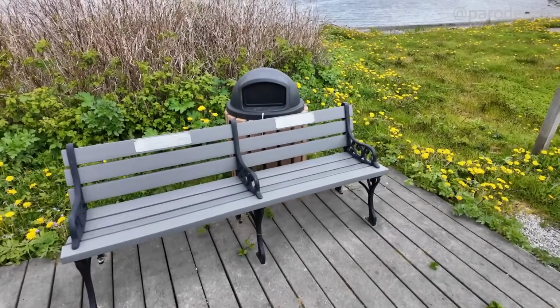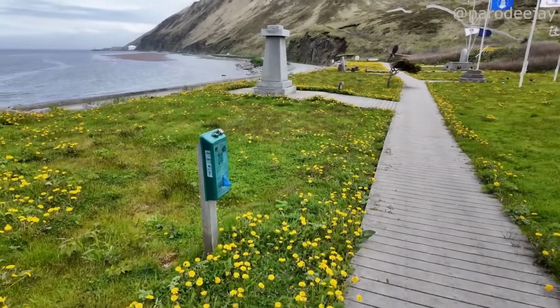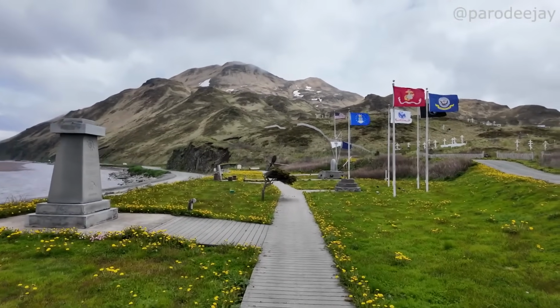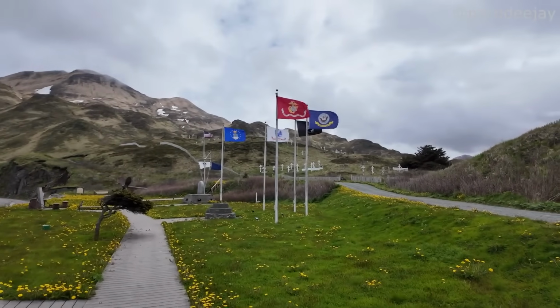Well, welcome to Memorial Park. Let's do some park looking. We got benches for resting, baggies for cleaning up. You need the bench by the time you get here. You do. So there's some memorials, all kinds of flags. There's the cemeteries up on the hill.